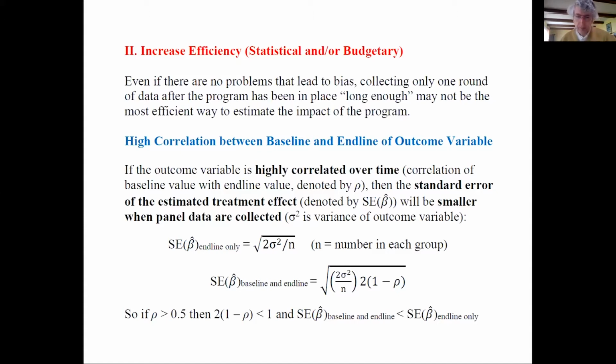Now, the point here is that if you collect panel data, if you have endline data and baseline data, you can control for that using a difference in differences estimation. You can basically use that information at baseline to get a more precise estimate of the impact of the program.